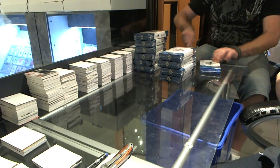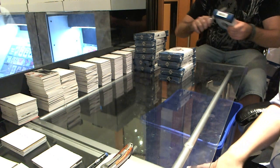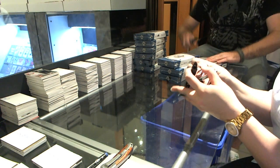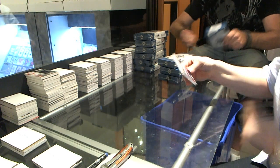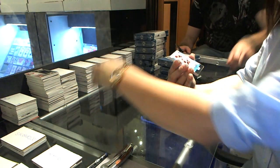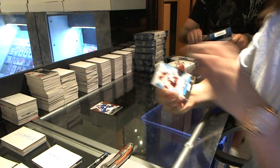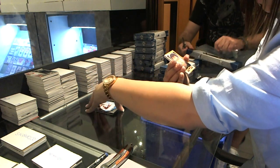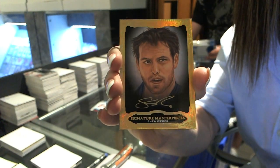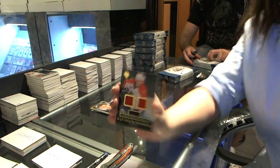Boxes of 13-14 Ultimates. Good luck, Capital. Alright. Base numbered to 499 of Phil Kessel. Ultimate Rookie numbered to 499 of Lucas Lessio. A Signature Masterpieces of Shea Weber. An Ultimate Rookie dual jersey of Alexander Barkov.